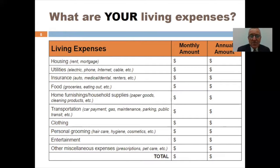Figure out how much are you spending on housing. Do you have a rent payment? Do you have a mortgage? What are the utilities you're paying for? Electric, phone, internet, cable. Maybe some of them are included in your rent, maybe not. You have insurance. If you have a car, you certainly likely have auto insurance.